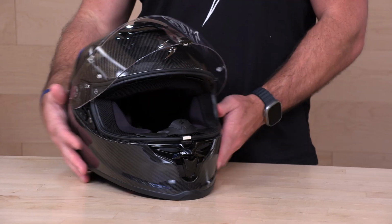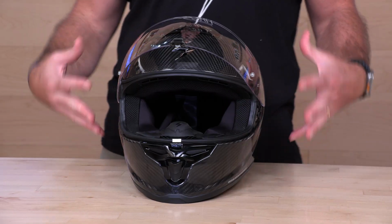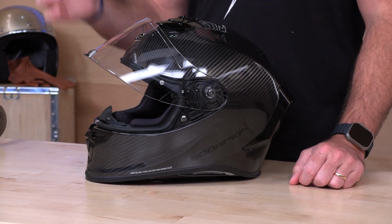Nice big eye port, good peripheral vision, great for sport bike riders, but I also see a lot of Exo-R1 Airs on cruisers. So, you know, you're not pigeonholed with this helmet, it can ride on a variety of different bikes, naked, whatever you're doing. It's gonna look mean because it's the Exo-R1 Air. Okay, so face shields, changes easy, eye port big, we got pin lock, we got an extra face shield, all sorts of good stuff working there.